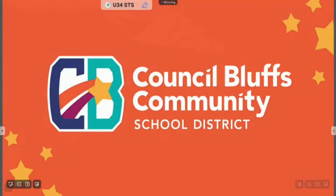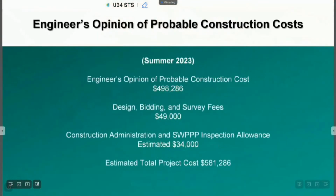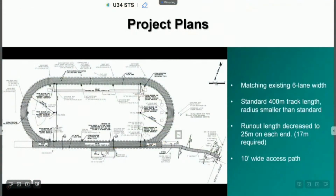Are there any questions? I actually do have a couple questions on this one, because I utilize the track quite often in the summertime. It has a lot of public use, actually. A ton, like weekends during the summer, if you show up after 9, 10 o'clock, it's full up there.